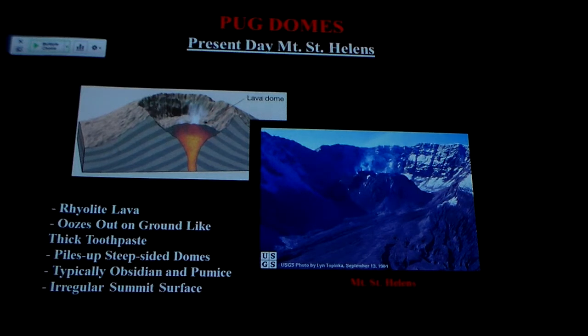So, is this a good area to live? It's a pretty area. It's a neat area. But, you know, it probably comes with a few risks. Huh?